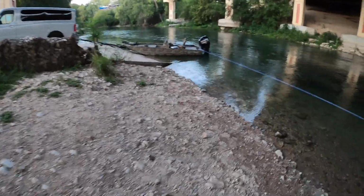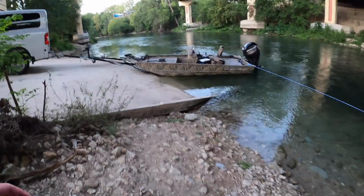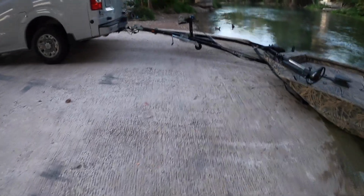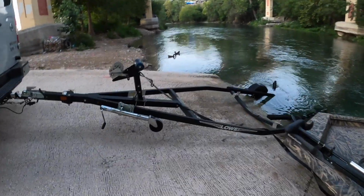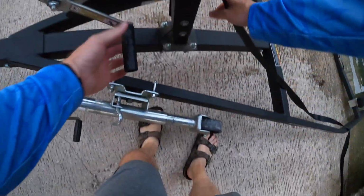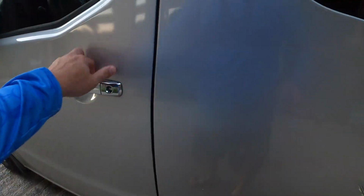Now I have the boat off the trailer, which means I can just try pulling the trailer out, and then we'll worry about the boat later. All right, so the boat is completely free of the trailer.